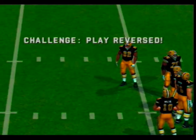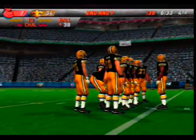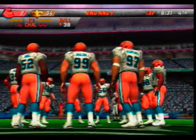So he takes advantage of the option to challenge the play, and it pays off. If you don't use them, they go to waste.